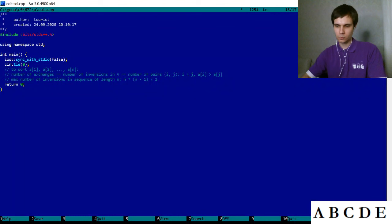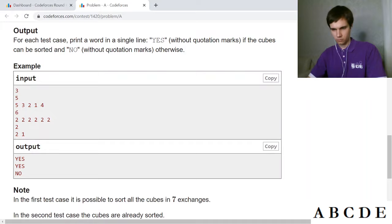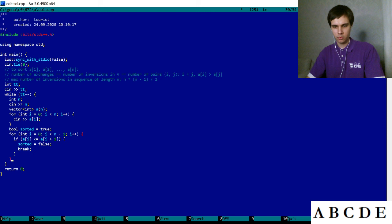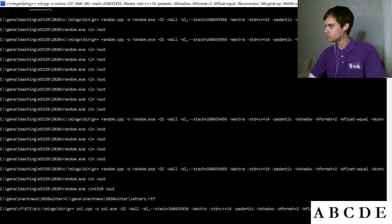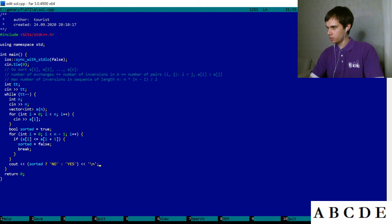So we input the sequence, and if we find any pair of elements that are not strictly decreasing, then we can break. And if it's sorted, then we output no, otherwise we output yes. Okay, yes, yes, no. Check for duplicates also? I don't think that I need to check for any duplicates. If neighboring elements are equal, then I will output yes. And that's correct.